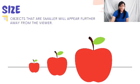The next is size. Objects that are smaller will appear further away from the other. So like this picture, as the apple becomes farther and farther, it also gets smaller and smaller.